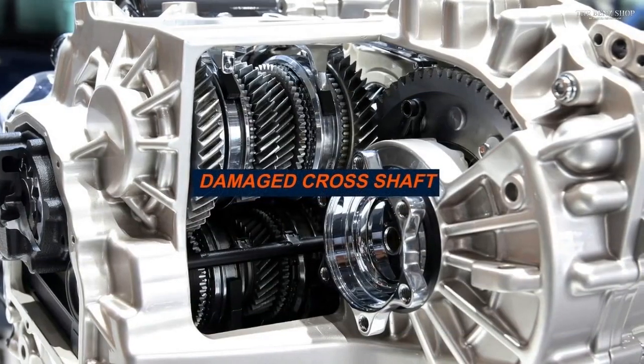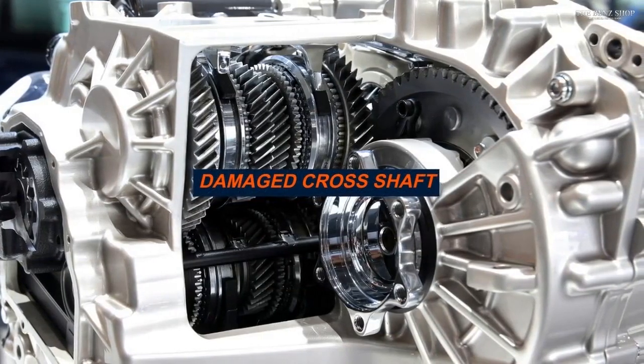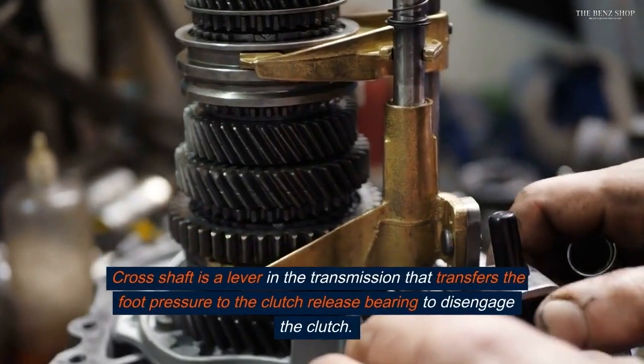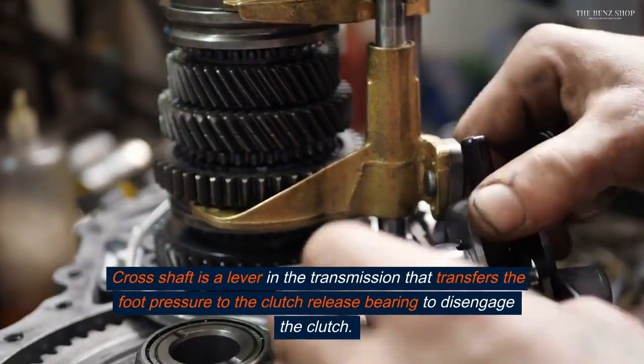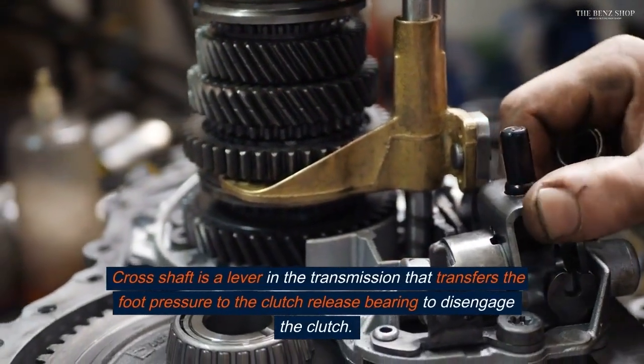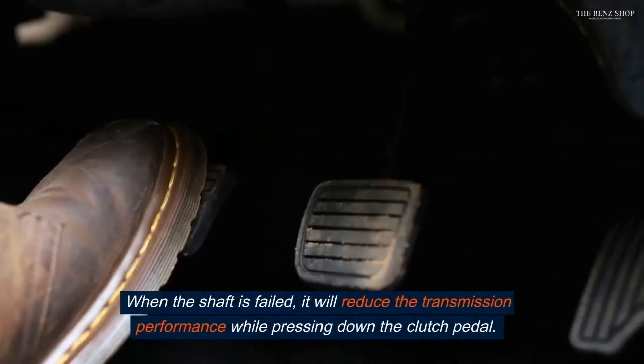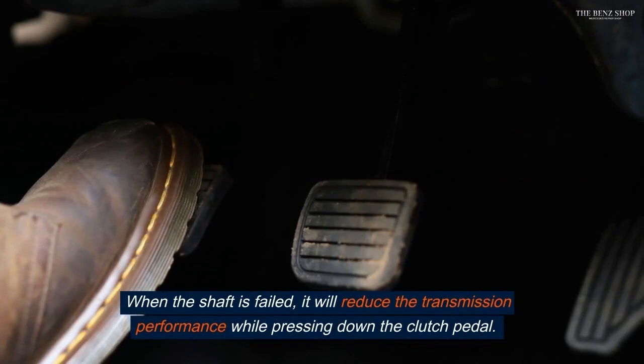Damaged cross shaft. The cross shaft is a lever in the transmission that transfers the foot pressure to the clutch release bearing to disengage the clutch. When the shaft fails, it will reduce the transmission performance while pressing down the clutch pedal.